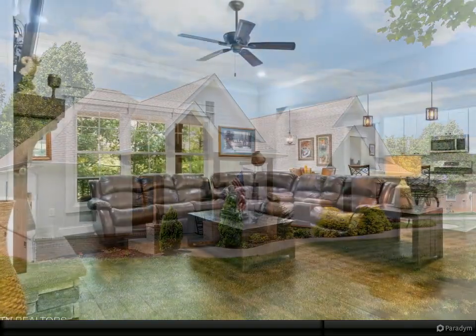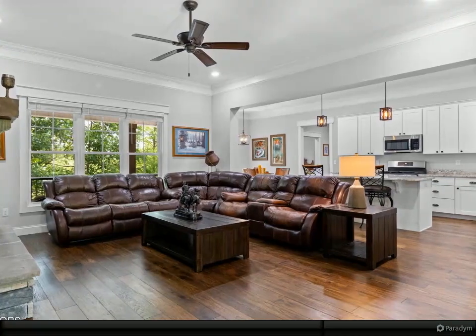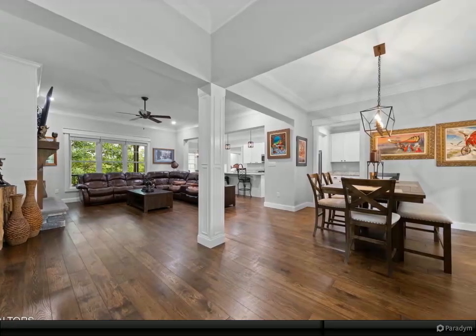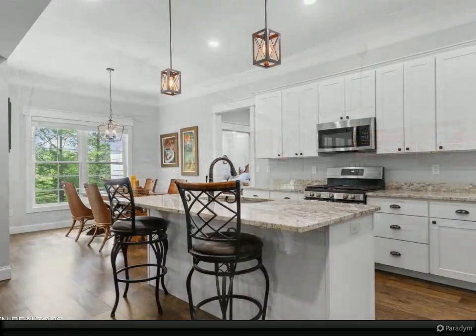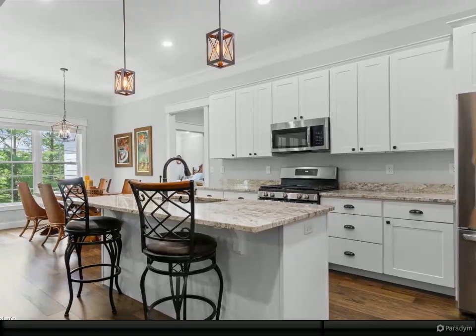As you enter the spacious open floor plan, you're invited into the trifecta of the dining, living room, and kitchen. The hardwood flooring is beautiful and leads you to a gas fireplace with stacked stone surrounding the featured wall. This home is a split bedroom concept with two bedrooms sharing a full bath. The primary suite has an oversized bedroom with vaulted ceiling and large walk-in closet.